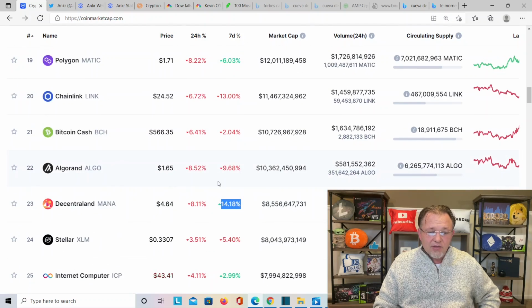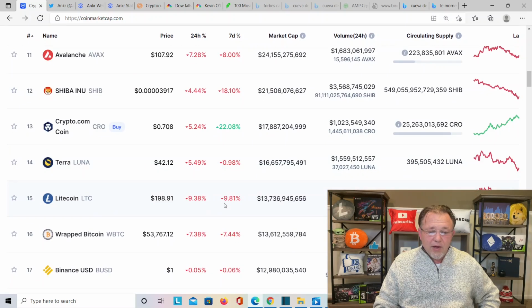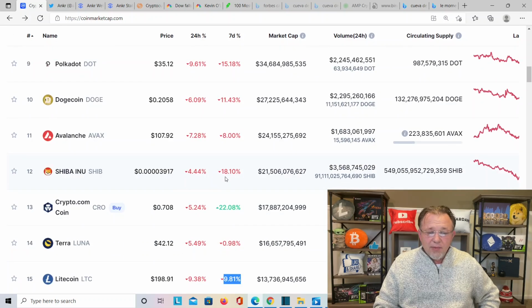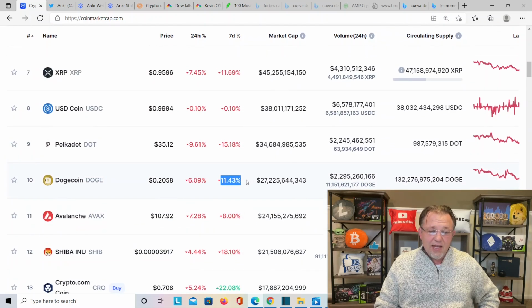Here's some more discounts. Algorand, down almost 10%. Chainlink, down 13%, traded at $24.52. Uniswap is down 6%, 6.5%. Litecoin is down almost 10%. Shiba Inu is actually down 18% in the last 7 days. Dogecoin is down 11% in the last 10 days.